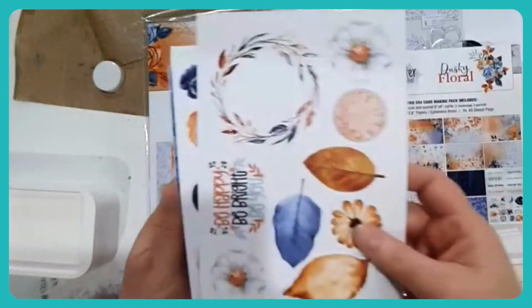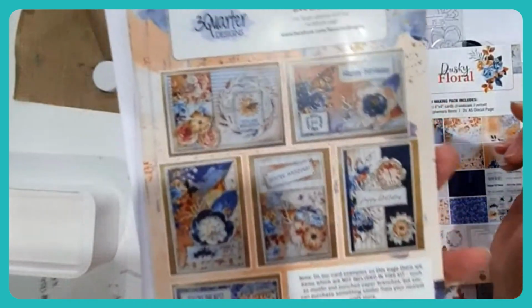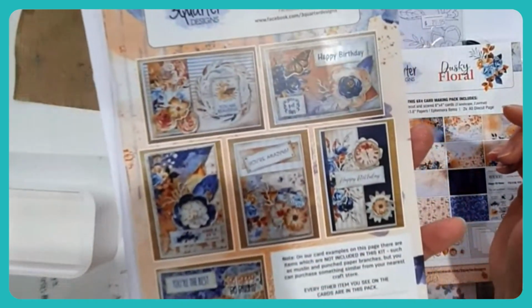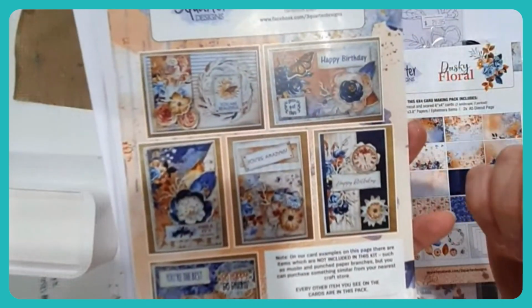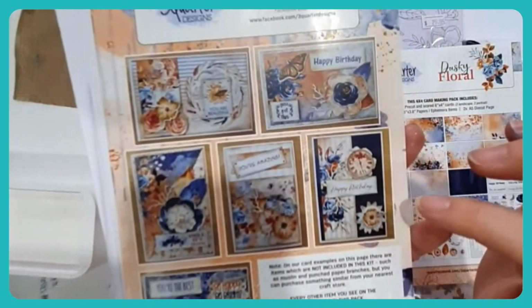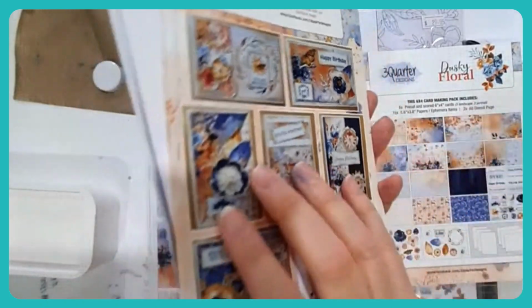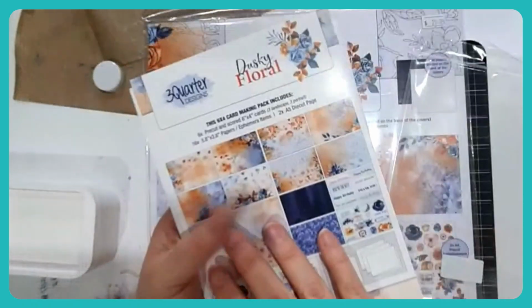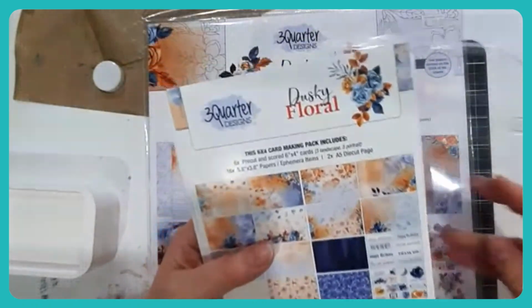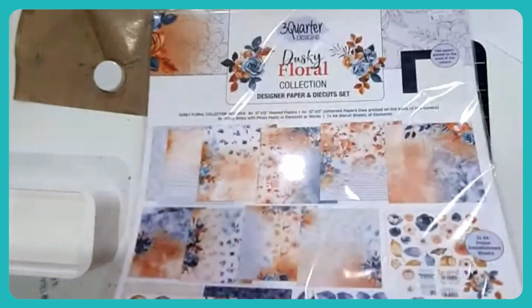But anyway, on the back, it does give you some ideas of things that they have made. Most of what is shown on there is included in the kit, but they do add some little bits as well. Like they might have some ribbon, they might have some white flowers, bits and pieces that you would have in your collection or would be easily obtainable. So that's the 6x4 card kit.